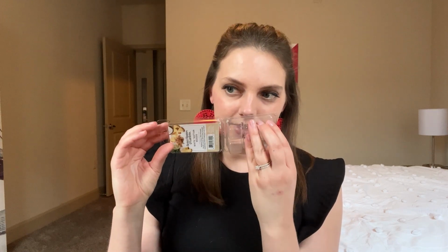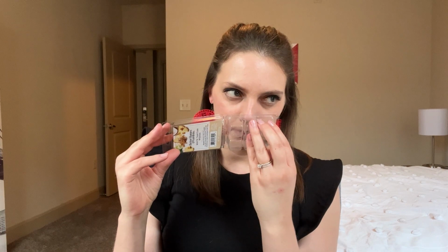There's a lot going on here. I do like it though. I would describe it as like a clean coconut, pineapple, sandalwood. I know that's a little bit strange, but I really enjoyed it. I would repurchase it. I don't think I would hoard this, but I would repurchase it because it was nice for a sunny day when I just wanted to be fresh in my apartment. This was great for that kind of day.